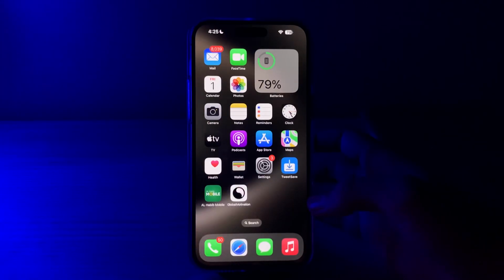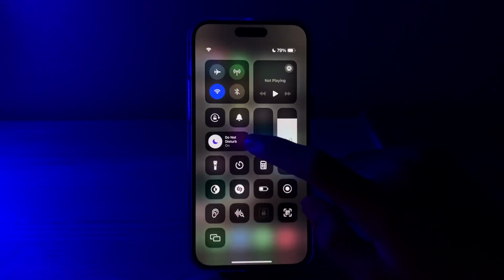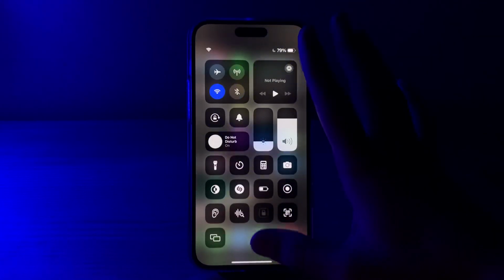So guys, first thing you have to do is check Do Not Disturb mode. Make sure that Do Not Disturb mode is not enabled on your iPhone. This mode can block incoming calls. You can check this by going to your Control Center and you can see the Do Not Disturb mode option. If it's enabled, then you have to disable it.